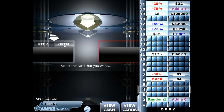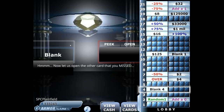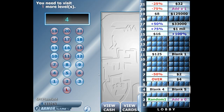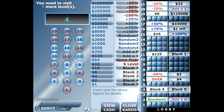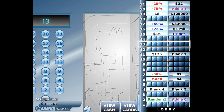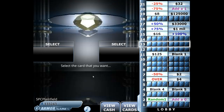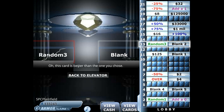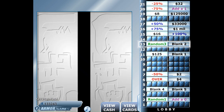Let's see if the out of one is on. Oh, that's right. The out of one's already out of play. Let's see if the $500,000 is on the left side, number four. Nothing. What else could we have gotten? Nothing. So, nothing would have changed. That leaves two blank cards left. Number 13. We will do the right side. And what do we see? Nothing. Otherwise, we've gotten a random three value.